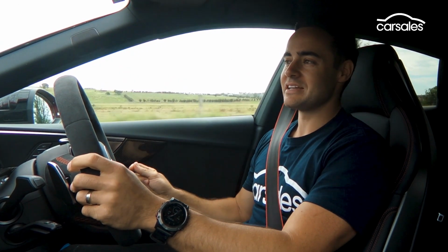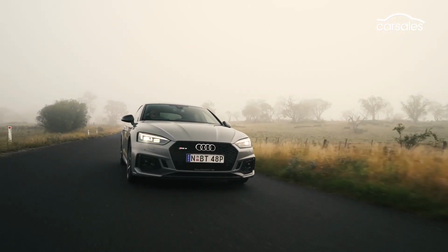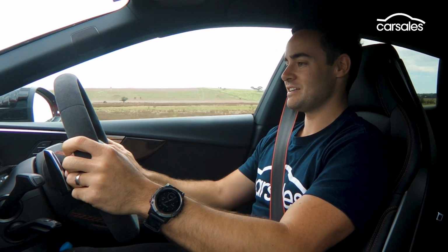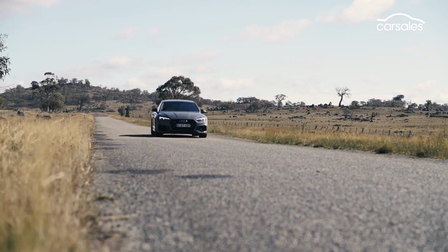But more than that, it's the way that the RS5 Sportback develops its power. The torque curve between 1900 RPM and 5,500 RPM is as flat as the Hay Plains. And the gearbox is really quick with the way it gets about its business. So long story short, you put your foot down and it's boogie time. This thing is just immense with the way that it goes forward.